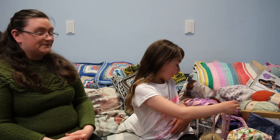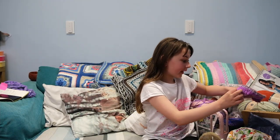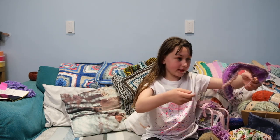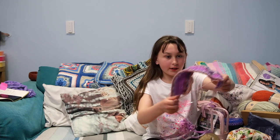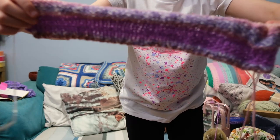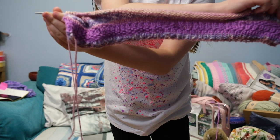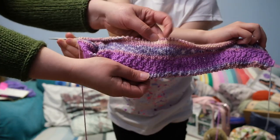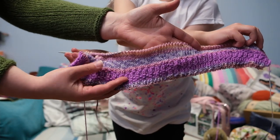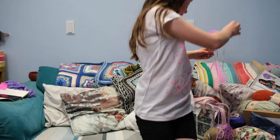Okay, first up, I am making a beanie hat. I don't know the pattern, but if I can get my circular needles out, it looks really nice. That's the wrong way. Oh, sorry. It's a bit odd. There we go. Now, I went a bit wonky on the rib, but other than that, it looks beautiful. Especially with the yarn I'm using.